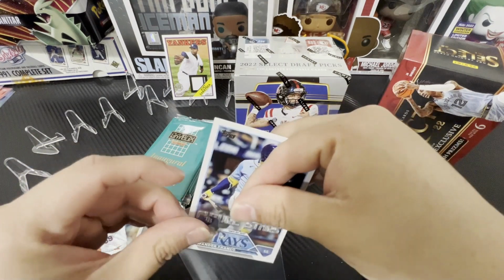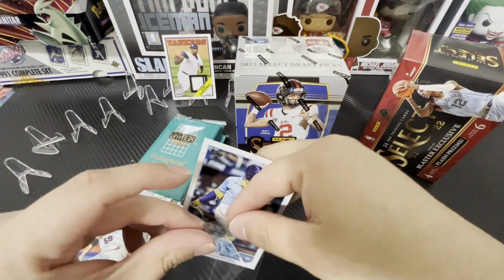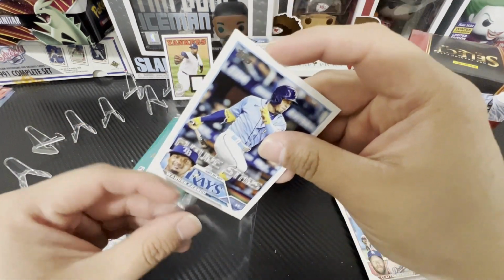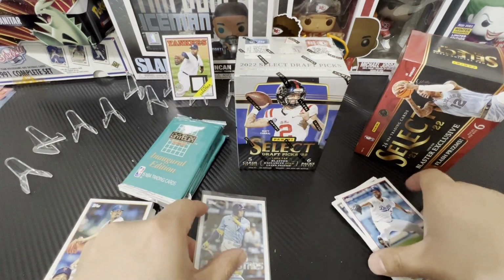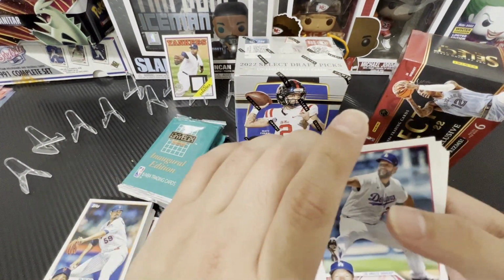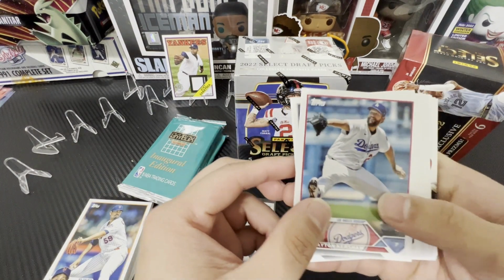Wander Franco. I think Wander Franco and Julio Rodriguez are probably going to be the best players in the MLB for the next couple of seasons because they can hit and they can run. They can do it all. Clayton Kershaw, pitcher.